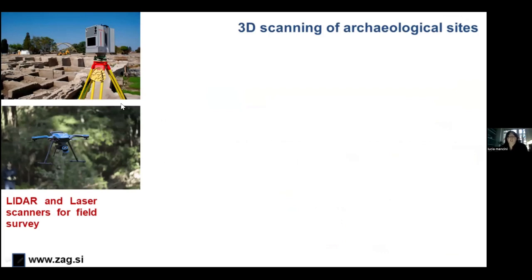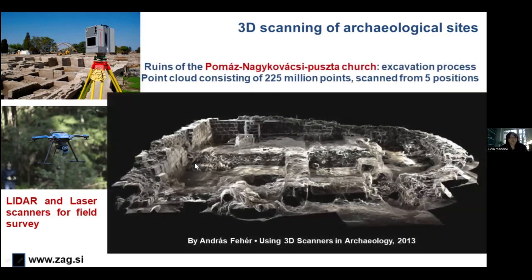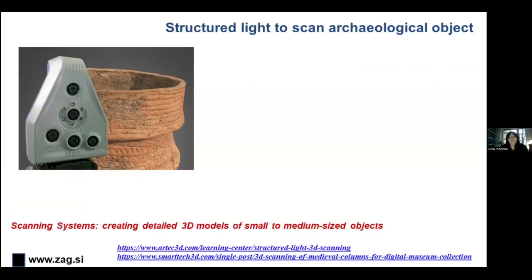Why is it so important? Visualization, especially in the field of heritage science, which is the field that we will treat today, is important because it's possible to analyze, for instance, archaeological sites or to visualize archaeological finds. And for that purpose, there are several methods available nowadays with modern LiDAR and laser scanners for field survey. These are methods to analyze large regions or large objects. This is an example of a church that has been scanned by a laser scanner. But for objects of medium or smaller size, it is possible to obtain very nice results with structured light, allowing very realistic representation with very high accuracy of the external features of the objects in 3D.